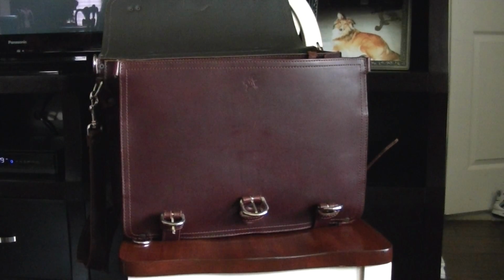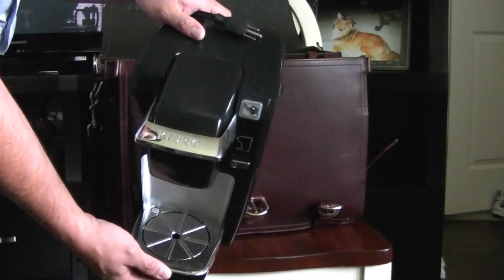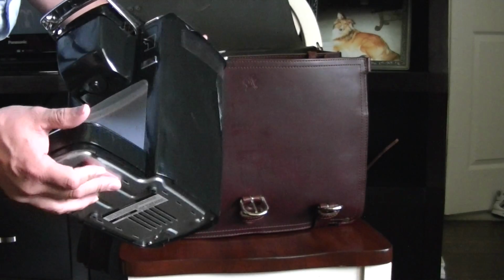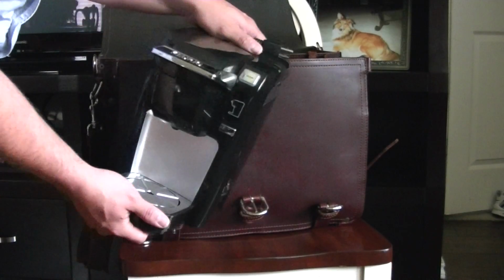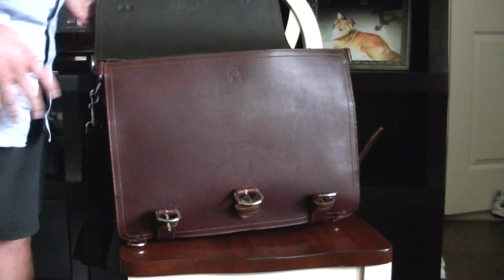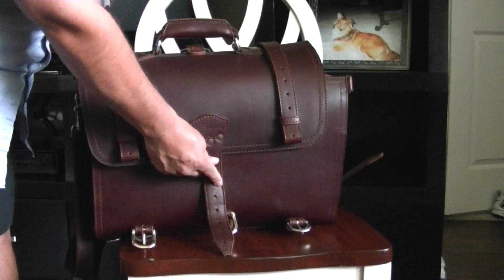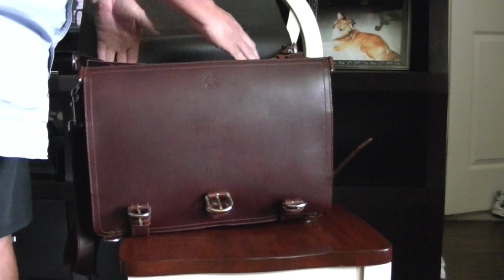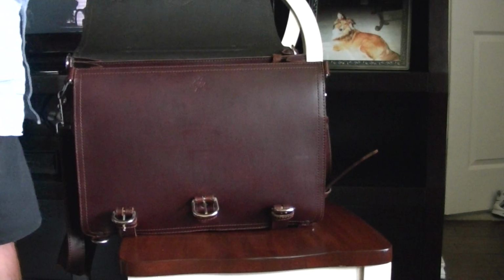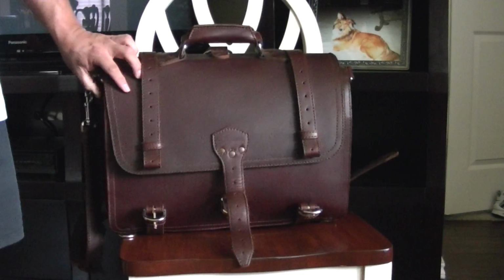Now for something completely impractical, I have my wife's beloved Keurig. I don't drink coffee or tea or any of that stuff, but my wife does. So if we ever wanted to go on a trip and she wanted to take this thing with her, fit right there. See it right there, right in the back pocket, like a glove. And yes, it will still close. So that kind of shows you, again, some impractical things, but it will demonstrate the capacity of this thing and how big it is.